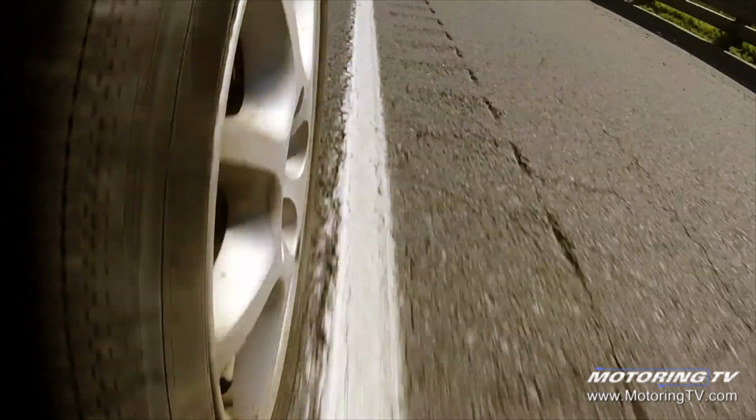Yes, those are called rumble strips. And boy, if you doze off, those will wake you up.